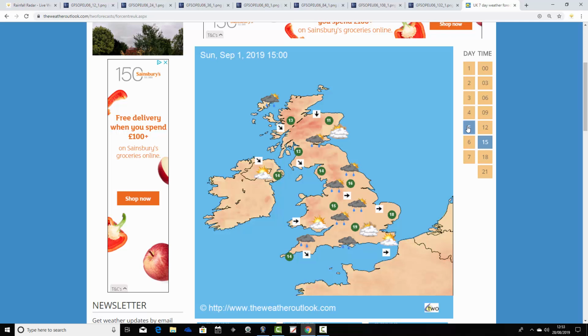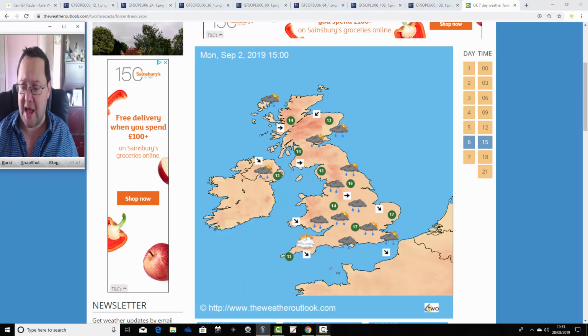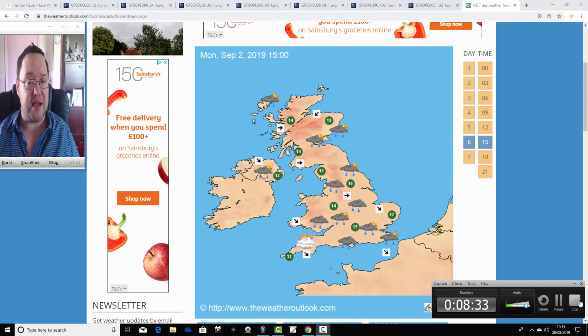And then for Sunday, it's a case of cool temperatures with sunshine and showers, and more showers as we get through into Monday. Notice those temperatures becoming really quite cool, going under 20 degrees across the whole country as we get through to Sunday and the early part of next week.